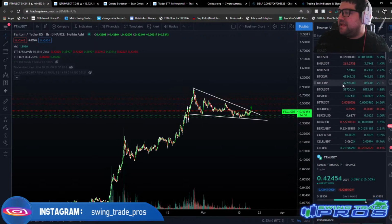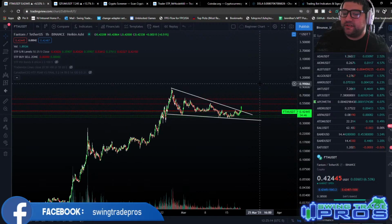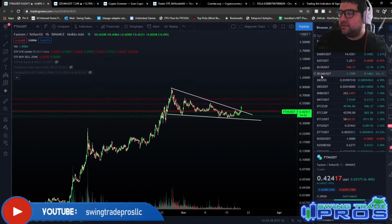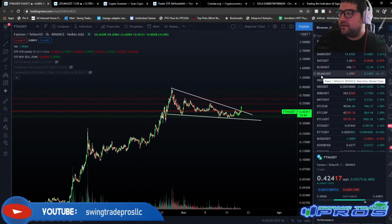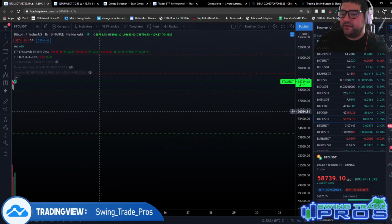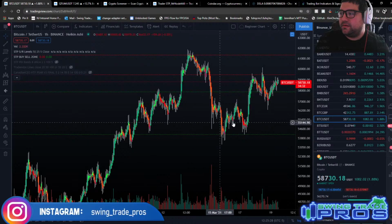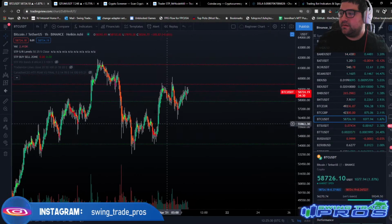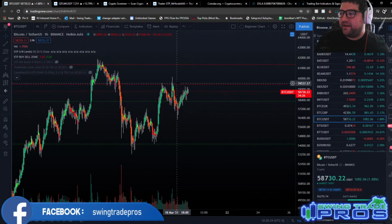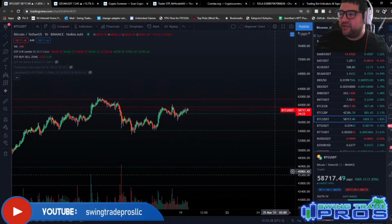But the equities markets are getting kind of messed up right now because of the 10-year treasuries. Take a look at Bitcoin real quick, actually. Yeah, Bitcoin is just kind of staggering right now. It just needs to get back above that 60K area. It's just trading in a range right now.